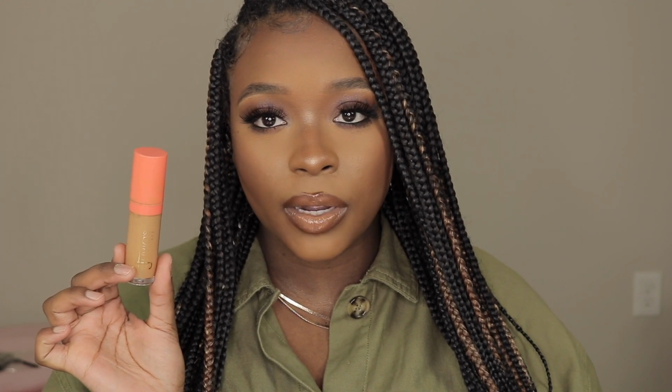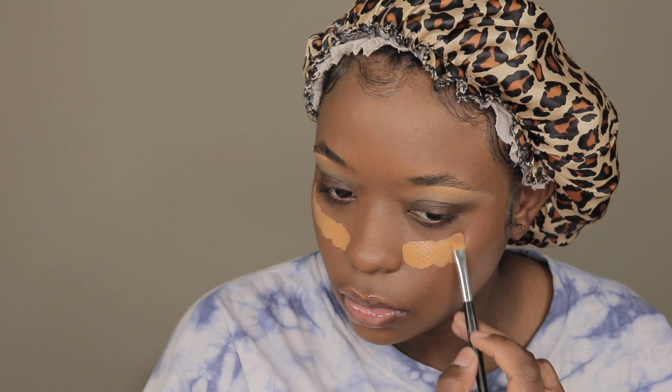For my concealer, I'm going to be using 2 once again. One is from Juvia's Place in the number 12. It's for dark, deep skin that's golden. So if you're a number 12, you're going to be more yellow, golden toned to be able to use this.